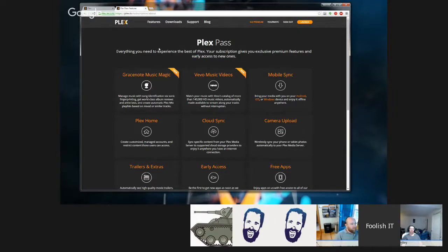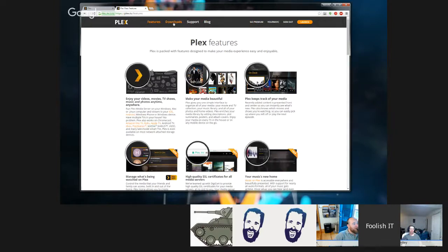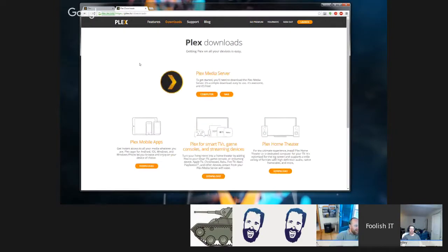It's integrated in Samsung TVs typically now, isn't it? Yes, a lot of the newer smart TVs have it integrated, or you can add it to your smart televisions.